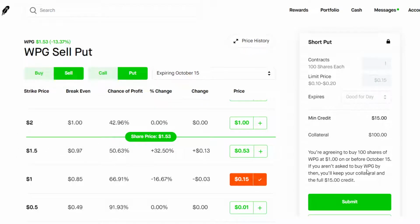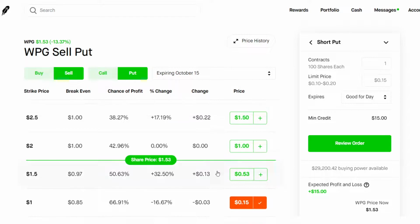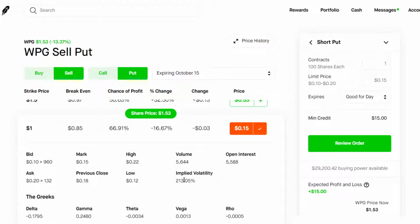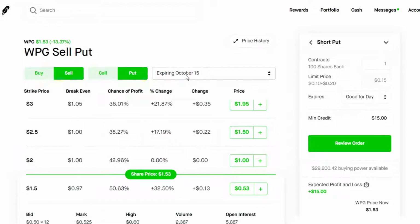$15 credit doesn't seem like that much, but you don't need that much collateral, so you can sell multiple contracts if you wish, depending on how big your account is and how much buying power you have available. But if you want to play options, that would be the best way in my opinion, just because of how high implied volatility is. As we can see, it's over 200%, almost 300% on some of these contracts.